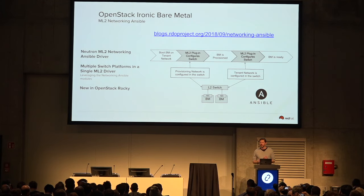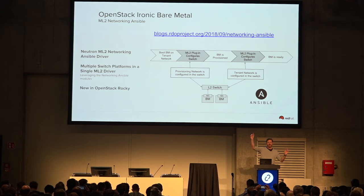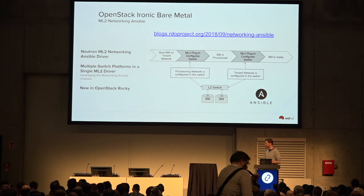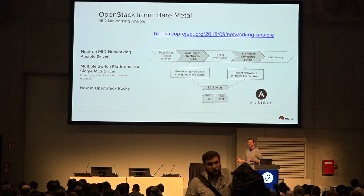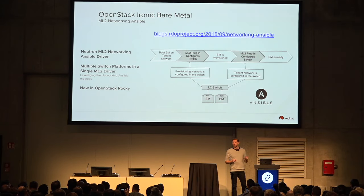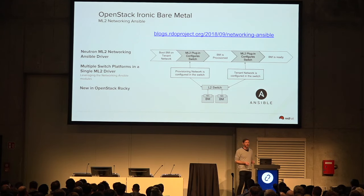And this is super cool because one of the things we have been seeing so far since this integration between Neutron and Ironic was that, okay, driver A will work with this set of switches, right? And driver B will work with this set of switches. So vendors will create drivers for their switches. But then we thought, look, there is Ansible networking, and Ansible networking is capable of talking to multiple switch families, right? You can talk to JunOS, but you can talk to, I don't know, Cisco Nexus switches as well, right?